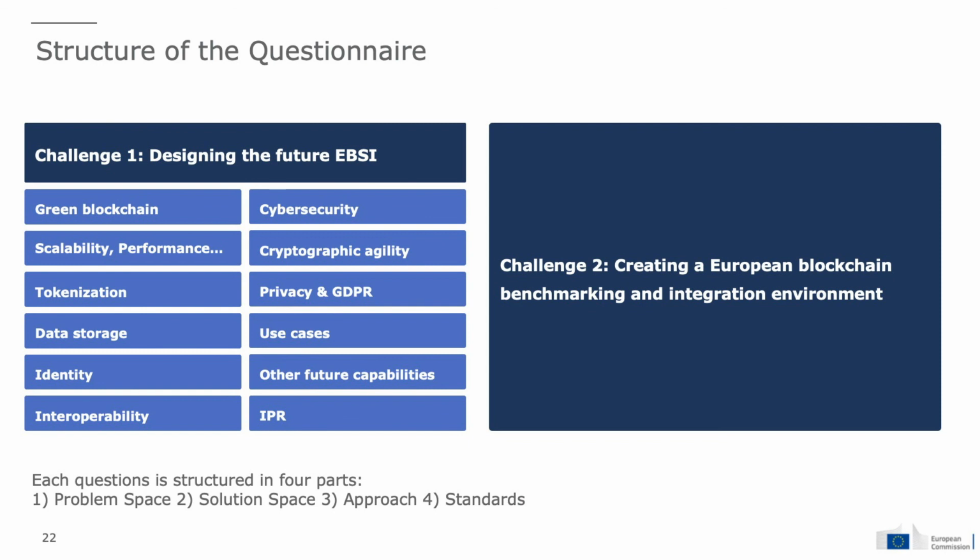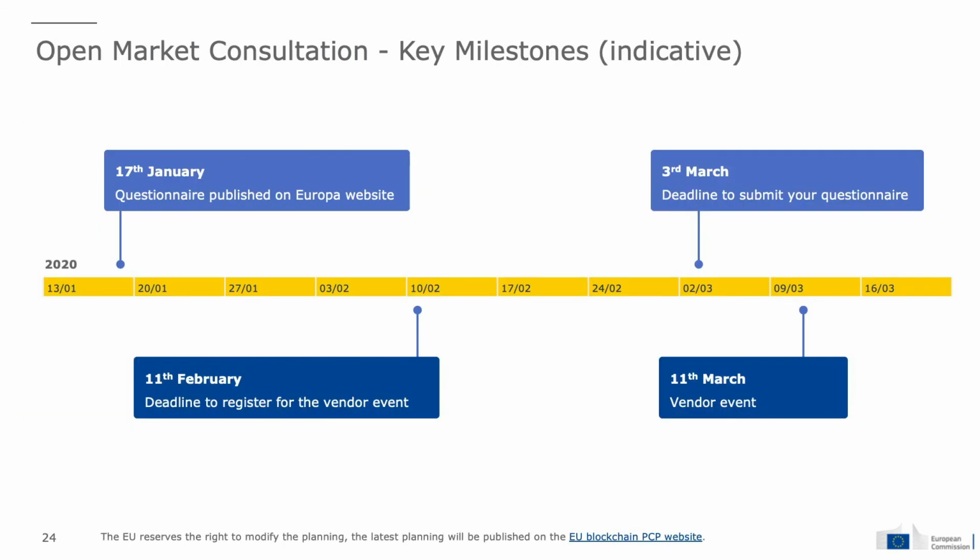And the second is a really specific need. So this challenge two around creating a blockchain benchmarking and integration environment, I think will be a very important milestone for the EBSI to be able to then bring in and test new solutions as the infrastructure progresses. So there we go.